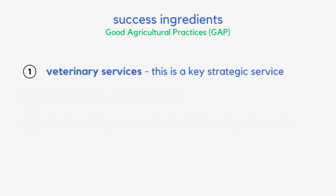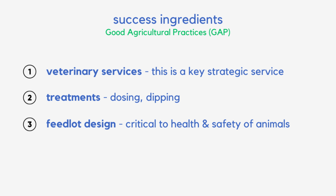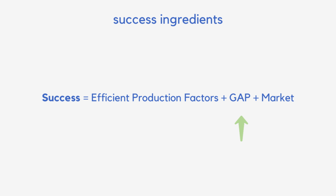Okay, so the next one is GAP, which is the good agricultural practices. Here we're talking about the veterinary side of the business. You're talking about all the dosing that needs to be done, the dipping that needs to be done, the design of your feedlot, how you're going to manage disease. That's part of the GAP, which is part of the equation for success. So you really need to take care of the GAP side of things in addition to efficient production factors in order for you to be successful.